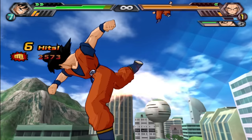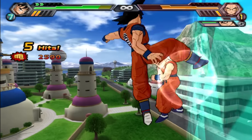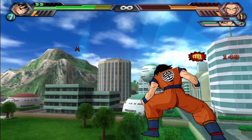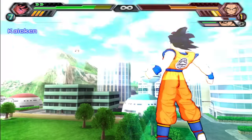Nice, sweep the leg. Get the pop-up. I'm not chasing that. I'm not chasing anything here. We don't want to overcommit. We want to play it a little fast, a little loose. We got to dash. All right, recover that. 7 bars. All right, fine. I already used Kaioken attack. I might as well go all out.